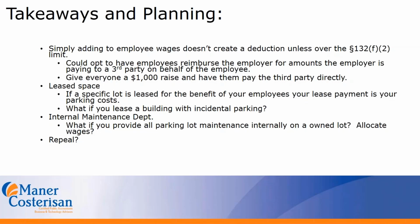But we've talked a lot about if you lease a building and then you get incidental parking. So you're not the only tenant in that building, or maybe you are the only tenant in that building. And in most cases, you lease the building to get the building space and you just get the parking. It's not separated out in your lease. We don't know specific answers, but we are taking a position that in this case, you don't really have parking costs. You have a lease expense. And so in that situation, we don't believe that you would actually have parking costs.